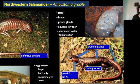Adults can be a little hard to find with Northwesterns. They typically hang out underneath logs and stuff. And you see most of them start coming out as they are shifting to their breeding ponds, or in the fall when they're shifting back into a nice wet area.